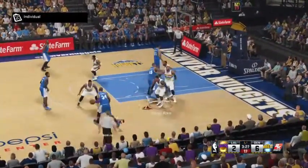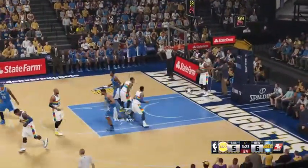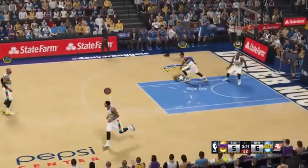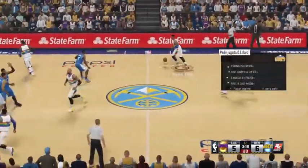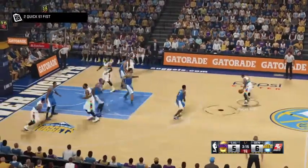Pierce with it. Now Green defending. And Paul Pierce with the triple. Three. Pierce has got his first bucket of the game, and he's on the board for 3. A good open look, and he splashes home the 3.